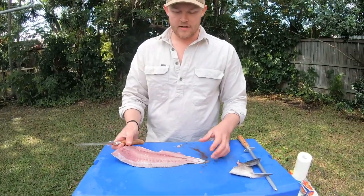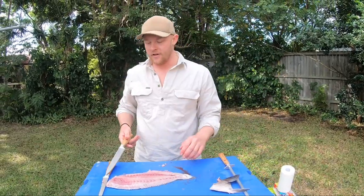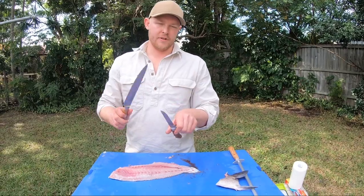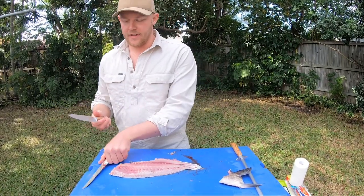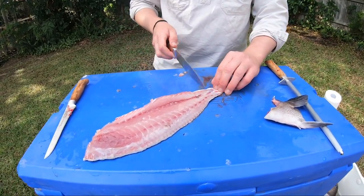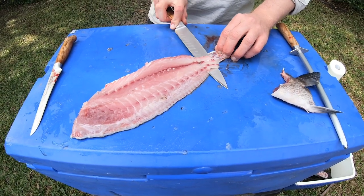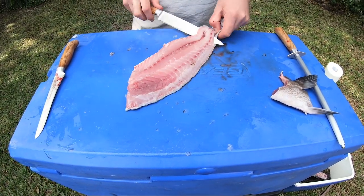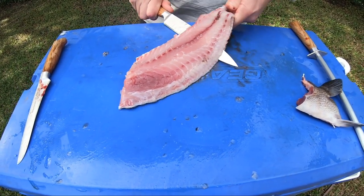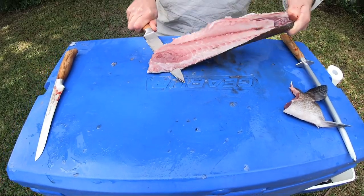Got a fillet here. Now all we have to do is take the skin off. So I'm not gonna use my little boning knife here. This is a boning and filleting knife. It's got a really rigid blade on there, but I wanna use a longer one so I get a nice even stroke. So to take the skin off, just put my knife right there at the tail, holding onto the tail, and then gently pick up the tail and run the skin back and forwards over the blade.